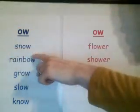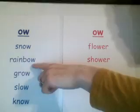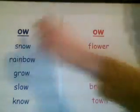Sn-o, snow. Rain-bow, rainbow. Gr-o, grow. Sl-o, slow. And n-o, no. This one's a little tricky. We have that silent letter K in there. It tries to trick us, but we know not to let it. So this time you're going to echo those O words back to me. Ready? Snow, rainbow, grow, slow, no.